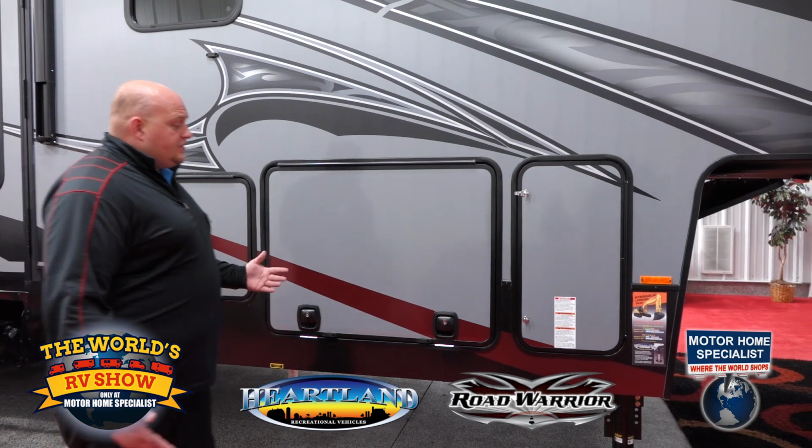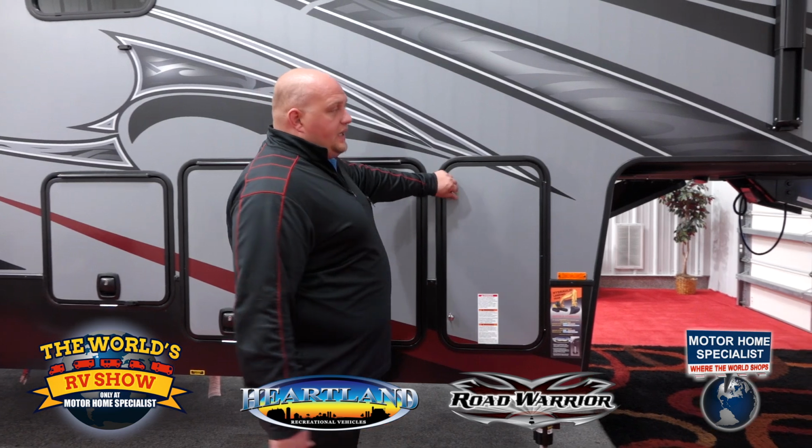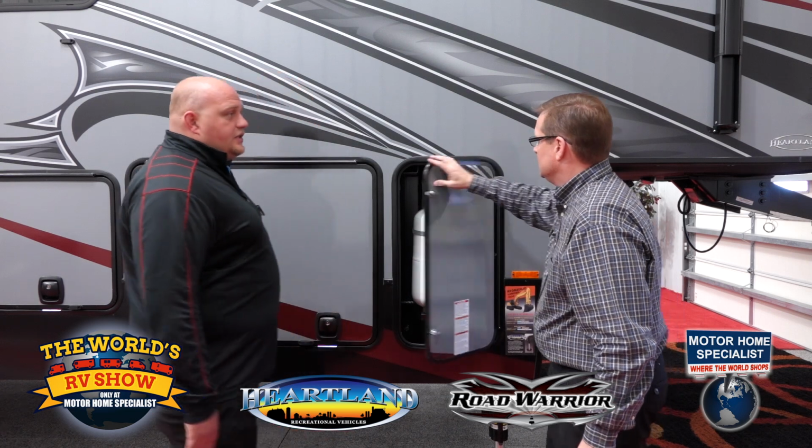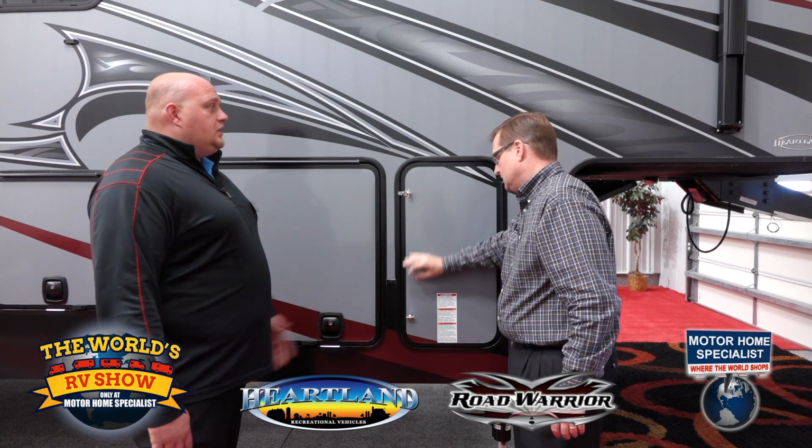Yep. And another thing too is obviously LP is built on each side. Okay. You're able to see both LPs, dual 30s on both sides as well. That's a standard feature with all the units we have. And we always put ours on the side, not up front. You don't see it very often, but if they are up front, obviously they're harder to get to by being hooked up to the truck.